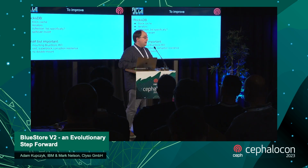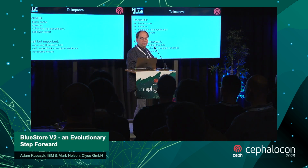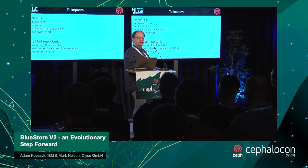Other one, OSD superblock. I'm hoping it did not happen to you, but it happened to many people. Your OSD cannot start because the very first object written to an OSD by the OSD is the OSD superblock, and that's necessary for it to pick it up, know its state, and continue. When it's broken, you're just done. I mean, I'm saying you're done. There are techniques to try to recover from this, but that's a difficult one and not always successful.